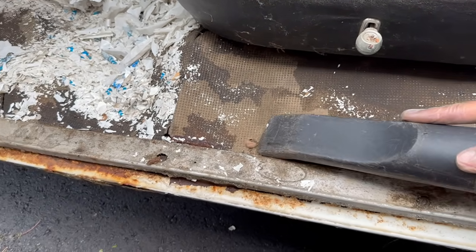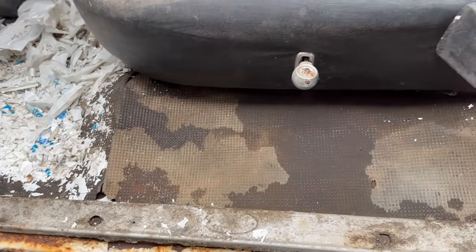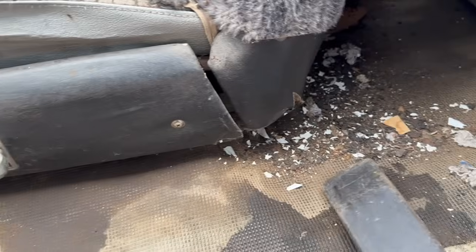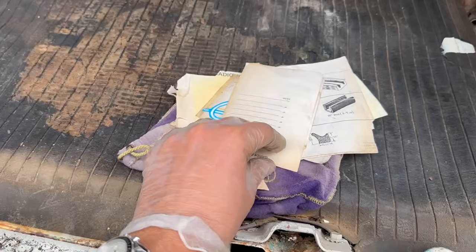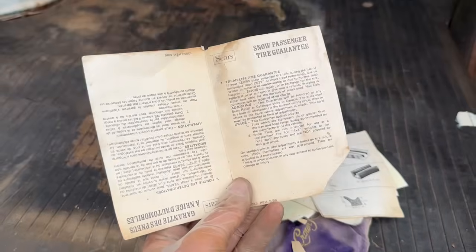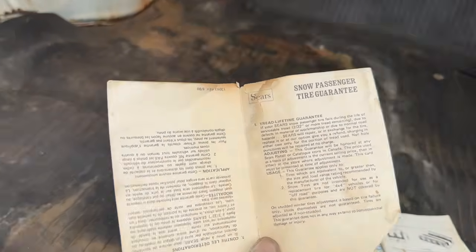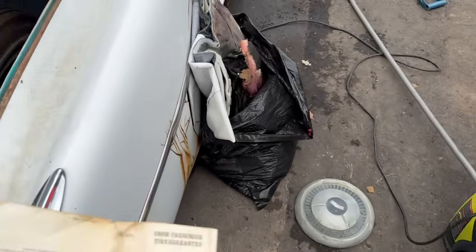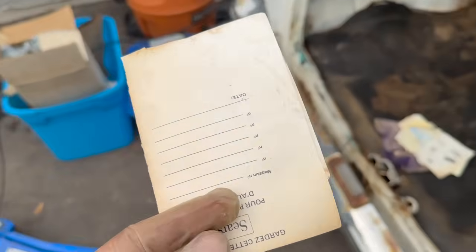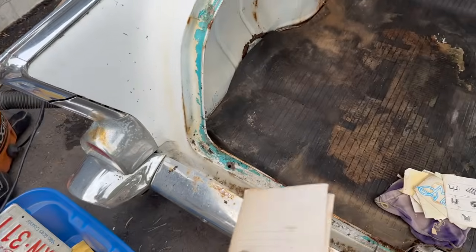Give a little bit of a vacuum, or pretty much everything. Grab some of the papers off of the seat. We've got a snow passenger tire guarantee from Sears. Well, considering how flat they are, you can't even see it, but there's no Sears for me to go back to. When were they installed? 1982, okay.